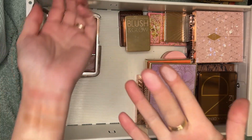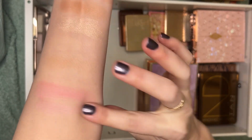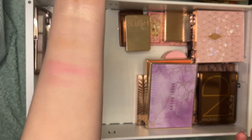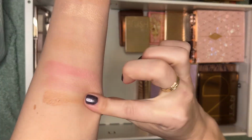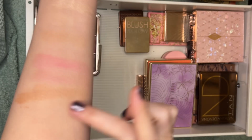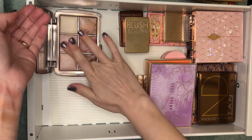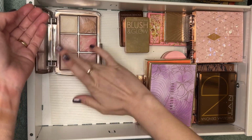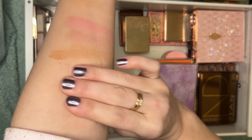But here are the 2 blushes. And then this one also has a bronzer. You can see the quality is going down, it's just a little bit more powdery. And then this one has 3 finishing powders. And they all have pretty good dips in them.